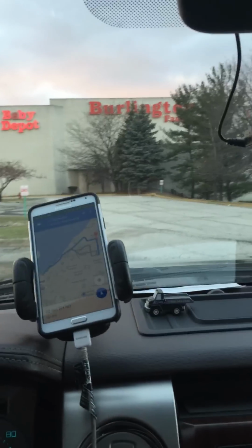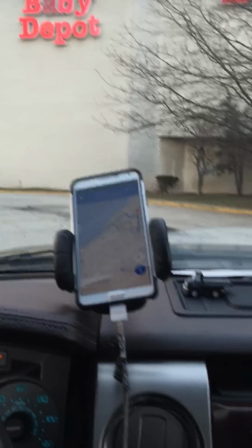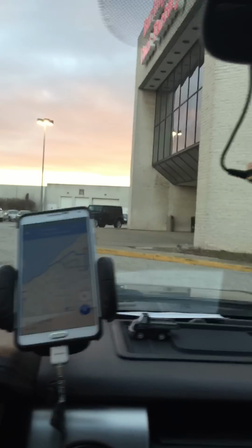Here's the other side that we're about to go back up. And like I said, this is the Burlington Coat Factory entrance right here. This is the only store that still survived out here. But, of course, it won't be out here for too much longer.